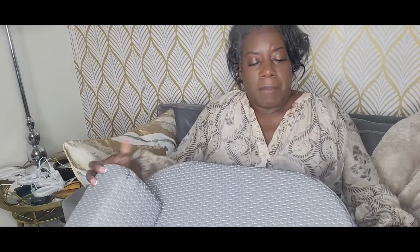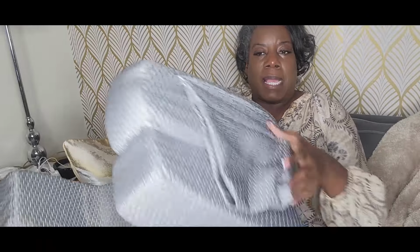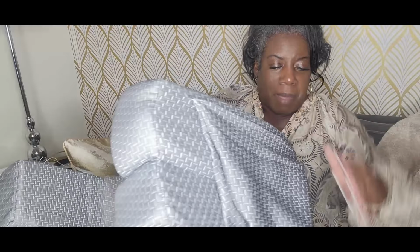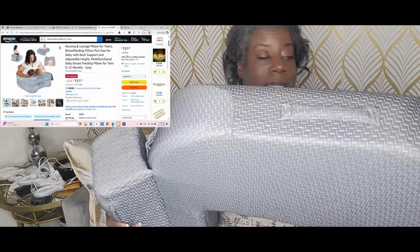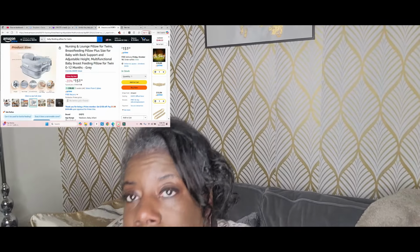Easy for them to breastfeed or even bottle feed the baby. It's probably another way, up here, because it has this area right here, so you can put bottles or anything that you might need in here. This will also be great for changing. You guys only pay $10. Those are the 3 items that I picked up from Black Friday.